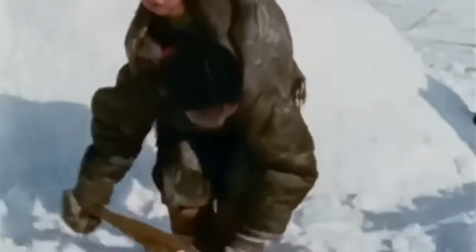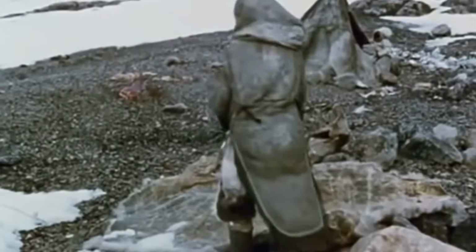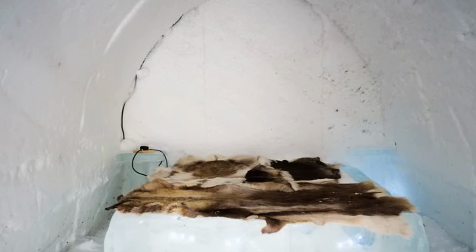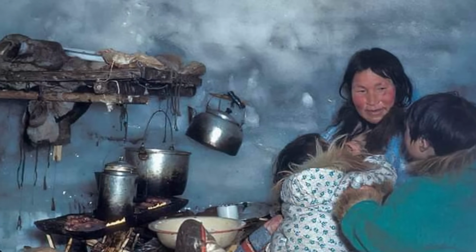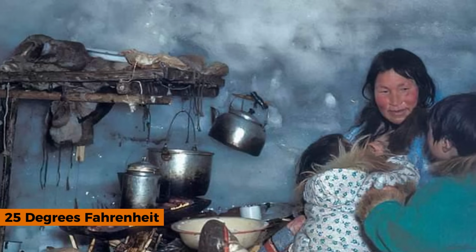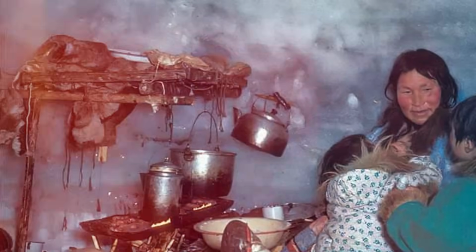Traditional sleeping platforms inside igloos aren't the cold, hard ice slabs you might imagine. They're typically covered with layers of insulating materials. First, caribou skins with the fur facing down, creating air pockets for insulation. Then, additional furs for comfort with the hair facing up. A family of 4 sleeping on such a platform can raise the interior temperature just through body heat to a relatively comfortable 25 degrees Fahrenheit, which feels downright balmy when the alternative is negative 84 outside.